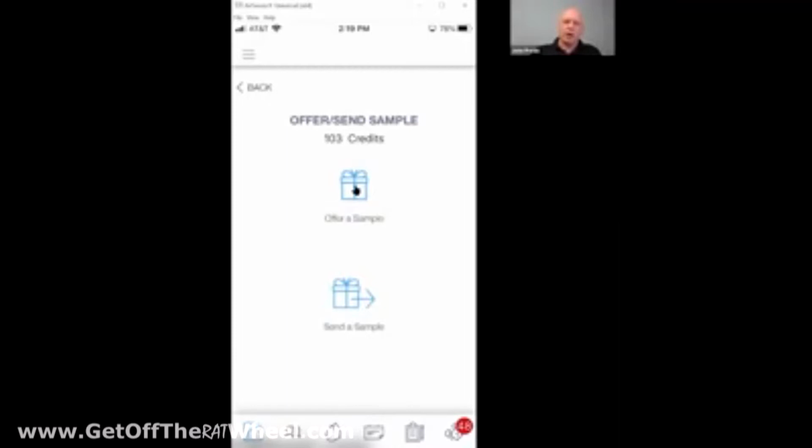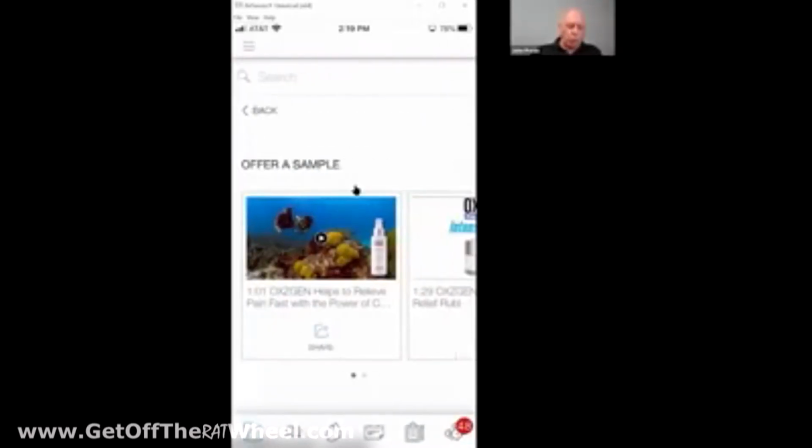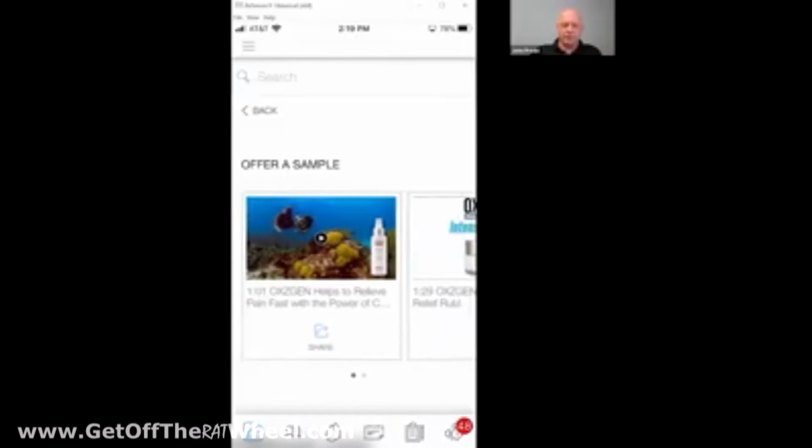So let's talk about offering a sample here. In the offer a sample, it works just like the other apps that you have in the way of how you share from the app under the share section. Very simple way. And what you have lined up is your two different samples right here. They're right here for you to use. So what I'm going to do is go ahead and offer one to myself so you can see what it looks like. So I'm going to tap the share button.